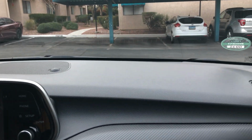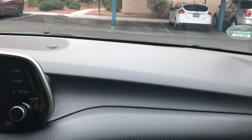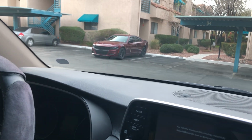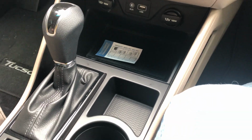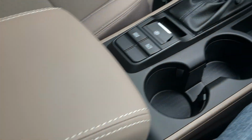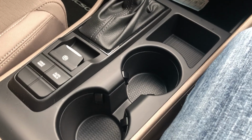The dashboard, very similar to that of my Elantra. It is harder touch, but I'm not going to be putting my hands on it all the time. So I mean, seriously, I'm not going to worry about that too much, as long as it doesn't crack within the next 10 years. The center is actually pretty nice. I do lack that little cover that the Elantra had, so I do have to store my items in here to avoid them being seen. But you do have a little pocket for your phone and key fob, 2 cup holders.